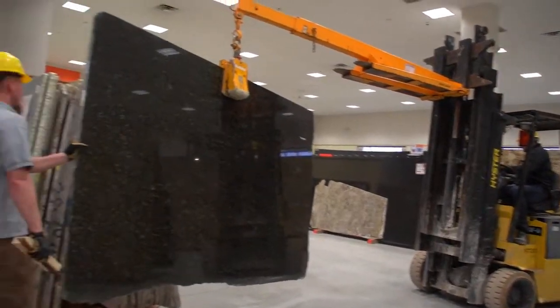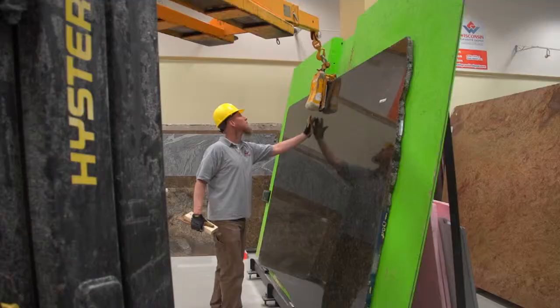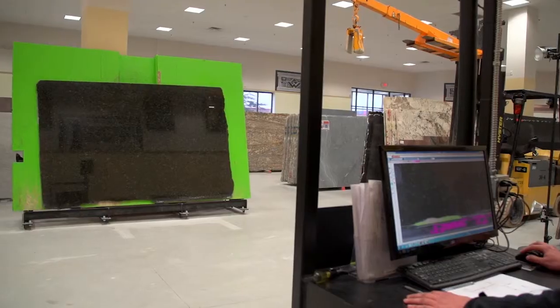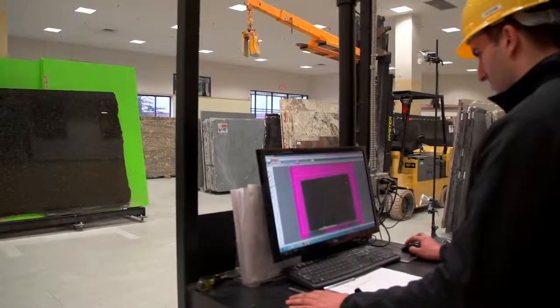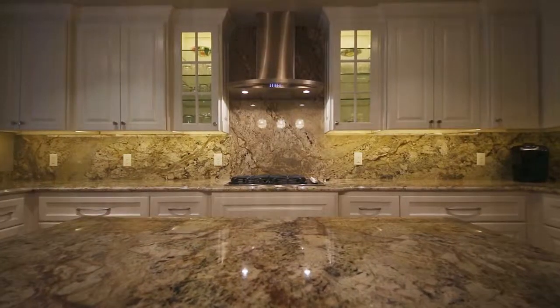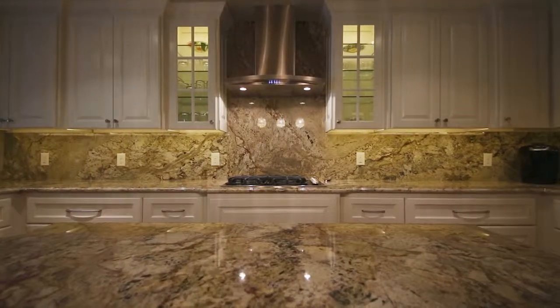After the customer chooses what stone he needs for his project, my job is to take high resolution pictures of the slab and try to match the patterns he wants on a certain area of the kitchen. So the whole kitchen will look seamless.